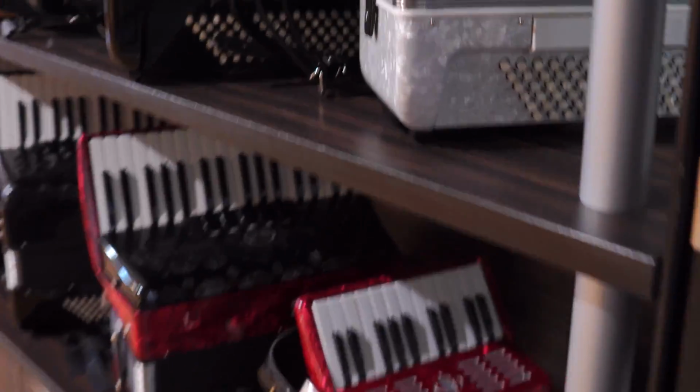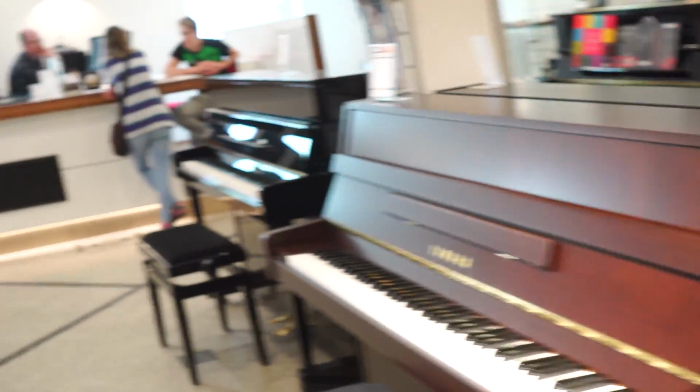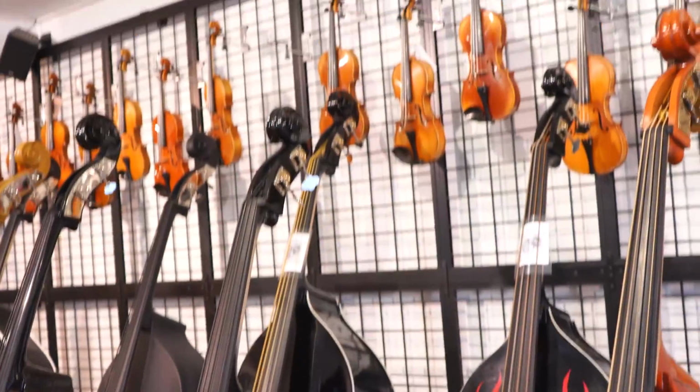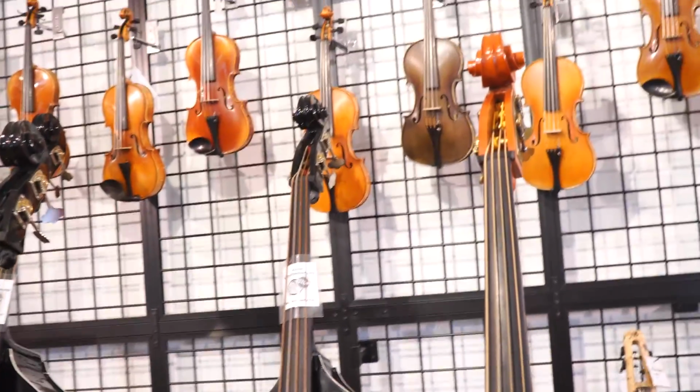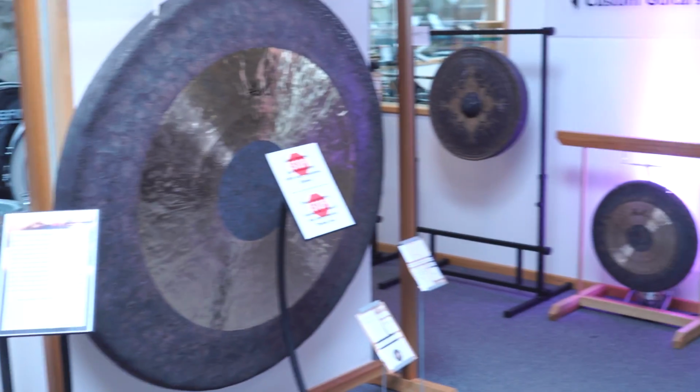And of course, this is Germany, and so naturally they have a ton of accordions. And yeah, we came across the piano room. Just way too many pianos. I would not know what to do there. And the grand room, I stayed out of there for fear I would scratch something. That just looked expensive. Now, these were cool. Upright basses. I like the ones with the flames if you're playing like old style rock and roll. Yeah, very cool.